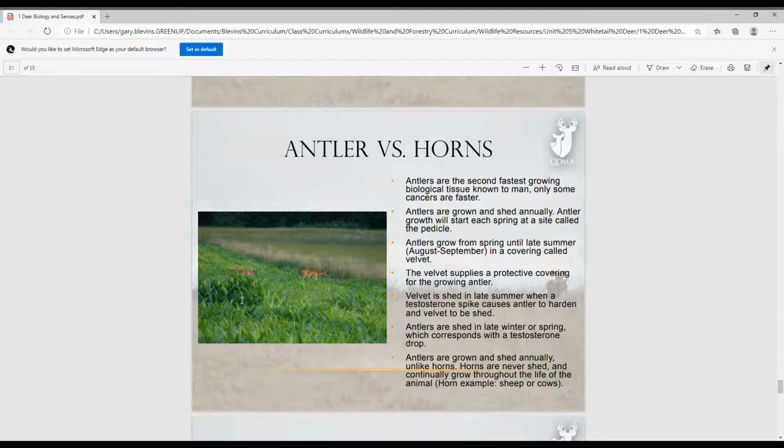Talking about antlers versus horns. Deer have antlers. They do not have horns. They're two different things, and we're going to explain those real quick. Antlers are the second fastest growing biological tissue known to man. The only thing that grows faster than antlers are some forms of cancer.